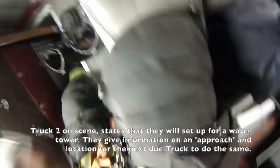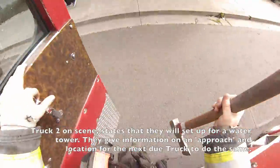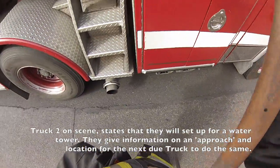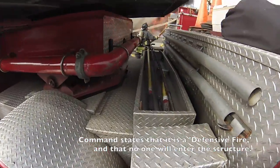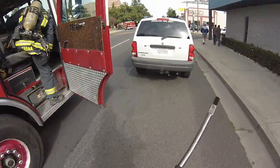Truck 4, come down Center Street and come in from Vine. You do have some lines, but you'll probably be able to set up and shoot over the top of them. Truck 4 copies. All units on scene. This is defensive fire. Defensive fire. Auto Command, Battalion 2.